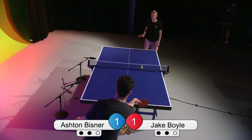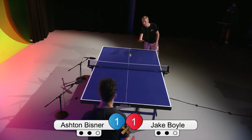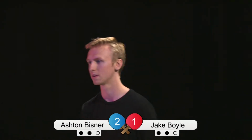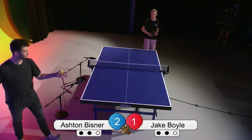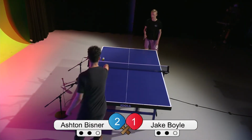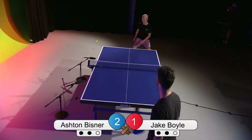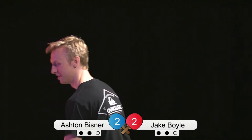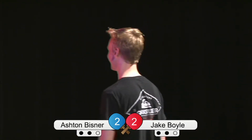It seems Jake has had a lot of those where it's just grazing the net and dropping immediately where he wants it to. Yeah, for sure. Also a lot of those where he overshoots and gives points to Ashton, so he might have to be more calm and controlled on those hits to get points. Game 4 started 2-2, and then Ashton mounted a comeback, winning 11-7.